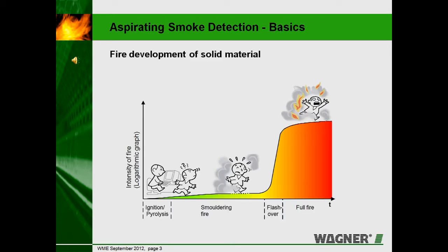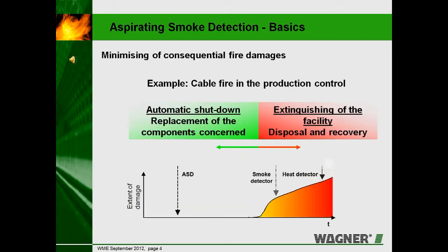The graph shows a typical fire development of a solid material. There are four stages: the ignition stage, the smoldering fire, the flashover and the full fire. By using aspirating smoke detection systems, time can be gained compared to conventional detectors.